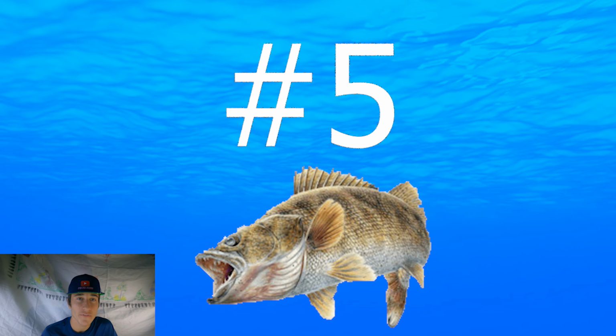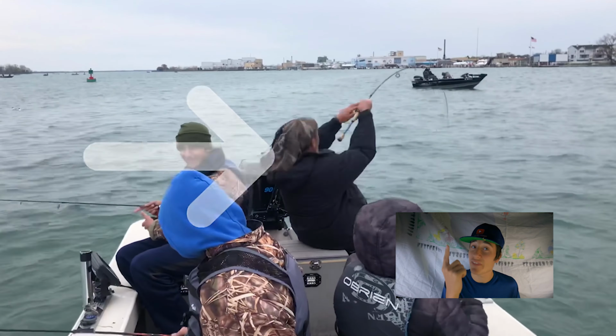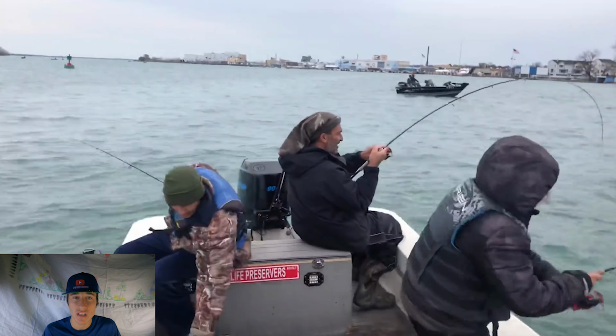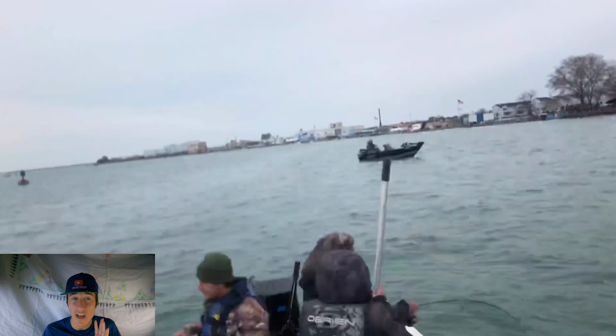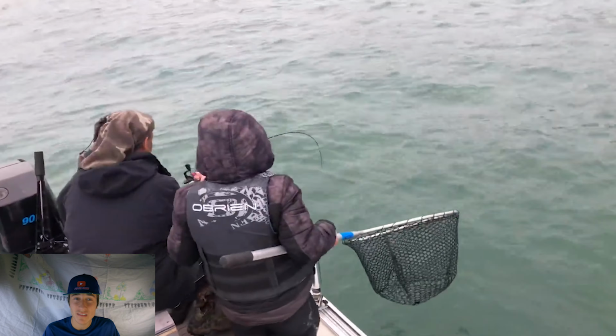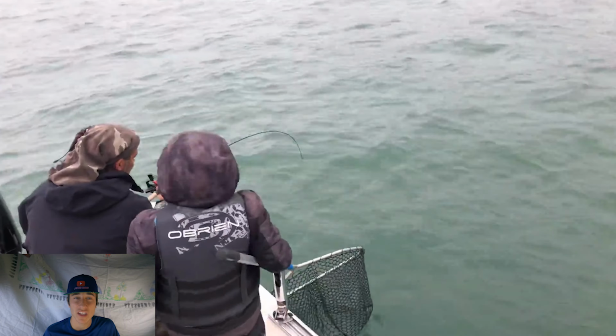Now, as we come into number 5, this fish was an unbelievable bite. You can just see the intense hit on this fish right here. Absolutely amazing. Nice size muskie. This was the first one we caught on film, but just good fight, good fish, good landing, good everything.